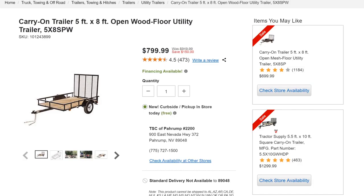Now, Tractor Supply. So we got to talk about Tractor Supply real quick. People have been asking about trailers lately. This is one of my favorite places to pick up an inexpensive trailer. They've got the 5x8 on sale for $800. It's $150 off. You can get the 5x8 with the mesh floor for $699. The 5.5x10 with the wood floor is $1,299. So those are the three trailers they currently have on sale.